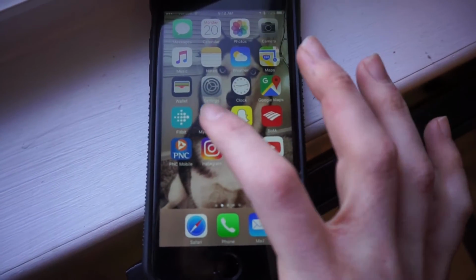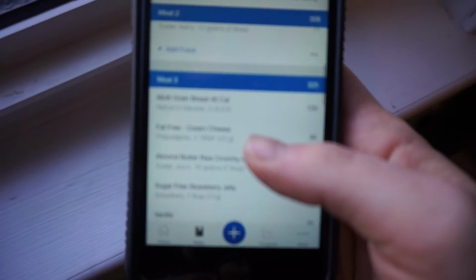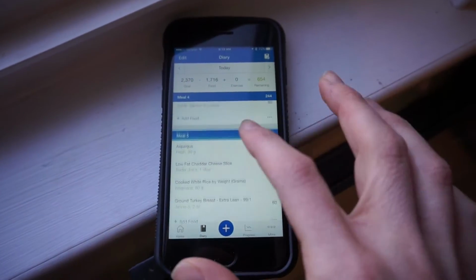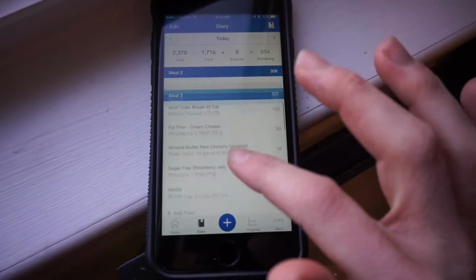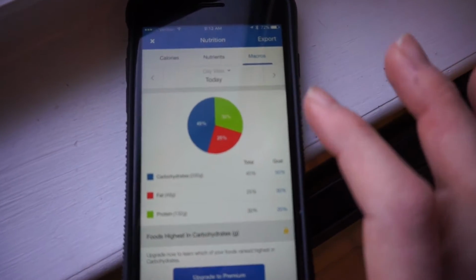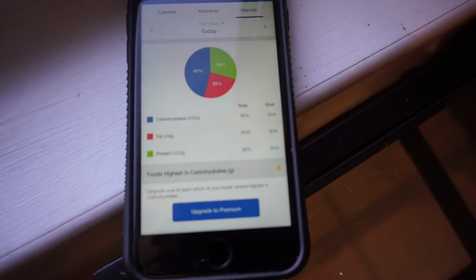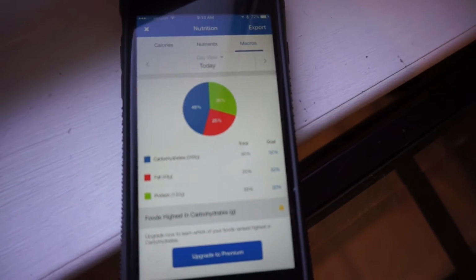Okay, so on my phone, I'm going to go to my MyFitnessPal app, and you'll see I have my diary open already for today. And I have it labeled, if you can see, meal 1, and supplements, meal 2, meal 3, meal 4, meal 5, meal 6. I just find it easier to have it labeled with my 6 meals, so I just updated that myself. I have everything logged in, and then at the bottom, which helps me, you'll see nutrition, so I click on that, and here I have it set up to look at the macro count. So you'll see my macros for the day are at exactly 200 grams of carbs, 49 fat, and 132 protein, so pretty close to what I'm supposed to be hitting today.